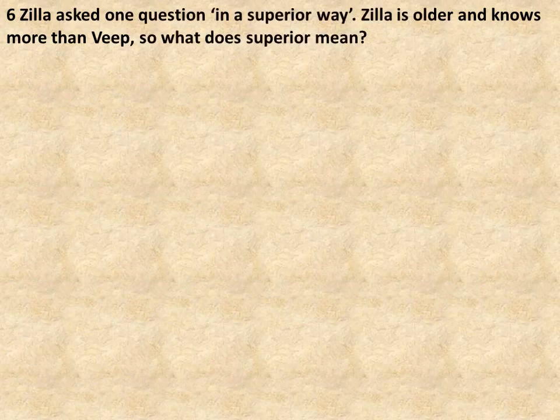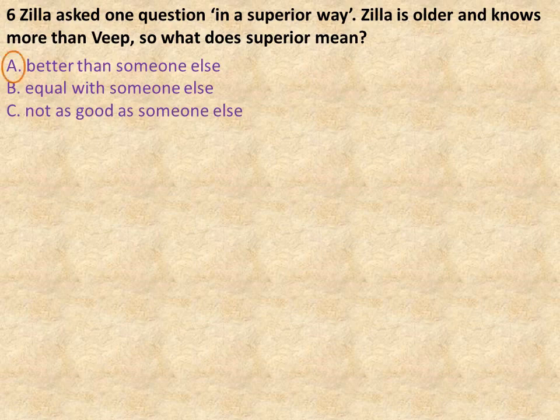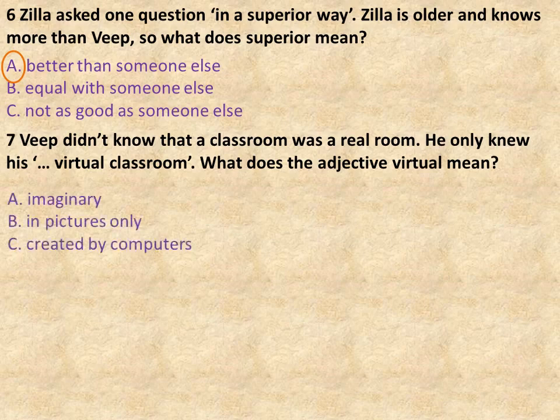Zila asked one question in a superior way. Zila is older than her brother and knows more than Veep. So what does superior mean? Better than someone else, equal with someone else, or not as good as someone else? Yes, better than someone else. Veep didn't know that a classroom was a real room. He only knew his virtual classroom. What does the adjective virtual mean, as opposed to real? Imaginary and pictures only, or created by computers? Yes, it is created by computers on the internet.